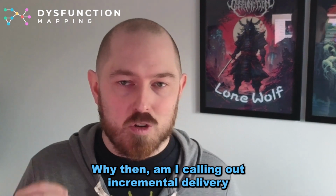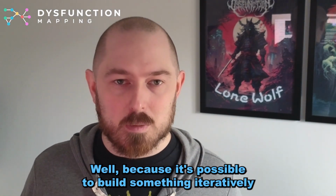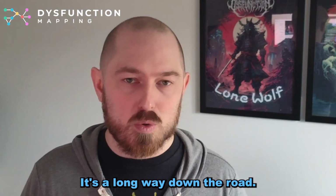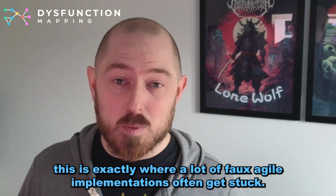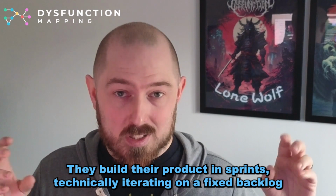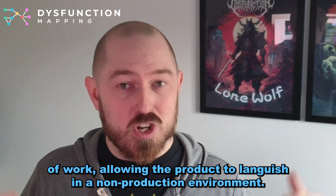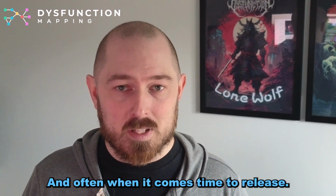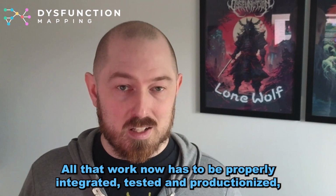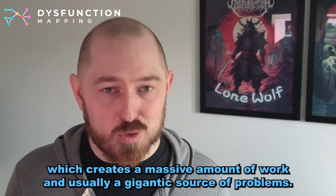Why then am I calling out incremental delivery as being the key piece of our Agile puzzle? Well, because it's possible to build something iteratively without it being usable by your customers until a long way down the road. In fact, this is exactly where a lot of faux Agile implementations often get stuck. They build their product in sprints, technically iterating on a fixed backlog of work, allowing the product to languish in a non-production environment. And often when it comes time to release, all that work now has to be properly integrated, tested, and productionized, which creates a massive amount of work and usually a gigantic source of problems.